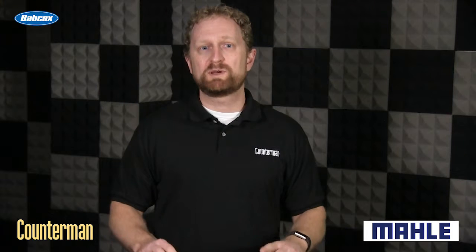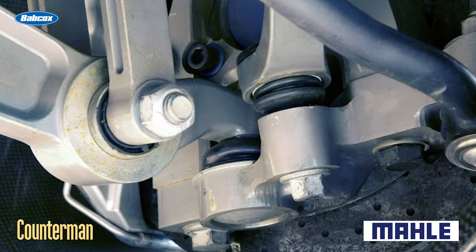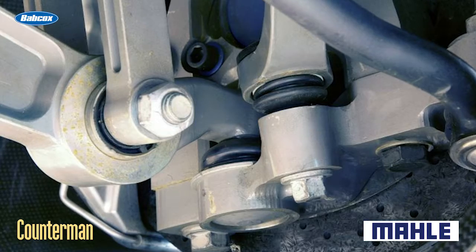But if a customer comes in looking for a gasket, there are other sales opportunities to explore. That's because most repairs that involve replacing major gaskets also involve changing or replacing related fluids, filters, and parts. That includes fasteners such as torque-to-yield head bolts, which should not be reused.